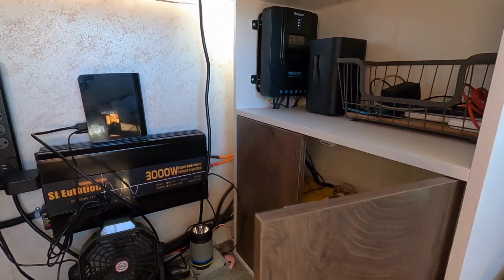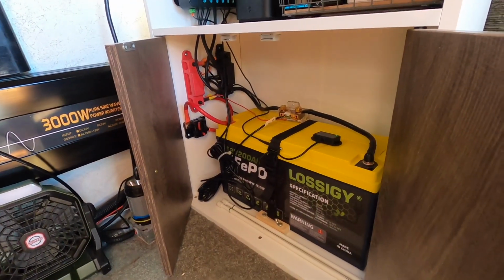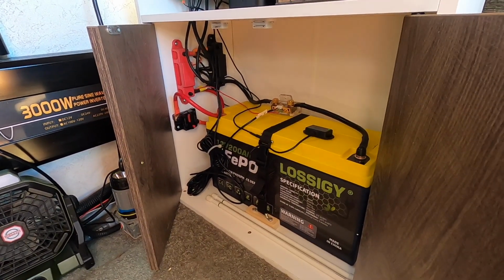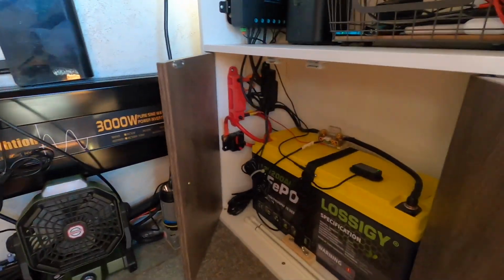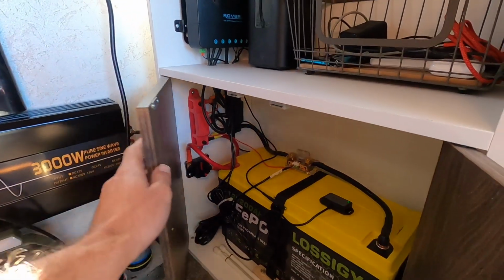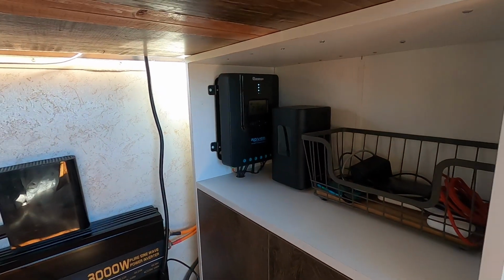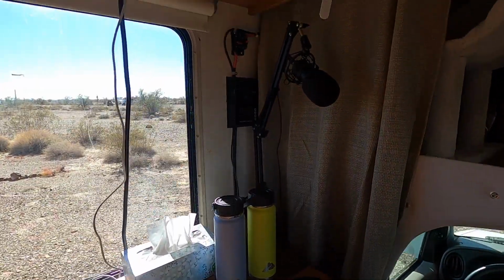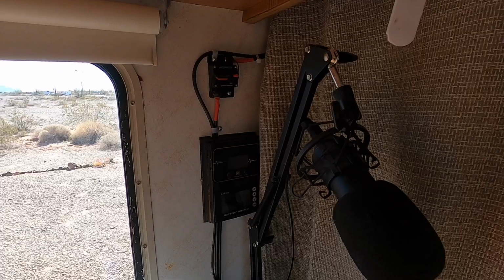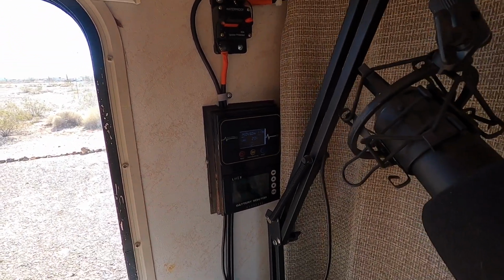Then we have in here is our lithium battery. It's a 200 amp hour Wasage, which works good for us, but it doesn't put out enough amps, so we can't even use our 3000 watts, but that's another story. We are running 600 watts of Renogy solar panels with the Rover 40 amp MPPT. And that's worked really well for us as well as it's our controller for the inverter and a battery monitor.